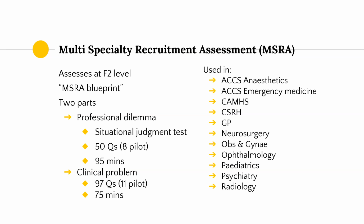The second part is your clinical problem part. There are 97 questions, 11 of which are pilot questions. Again, if there's an odd question, it might be a pilot question. Don't think about it too much and move on. And you've got 75 minutes for that. And then on the right is the list of specialties that it's being used in. A few of these specialties are using it for the first time. So a lot of you are suddenly finding out that you need to take this.